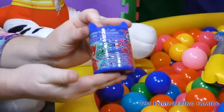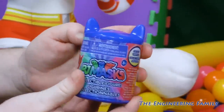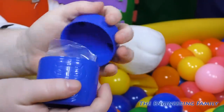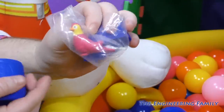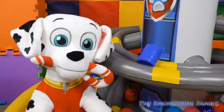Ooh, it says the PJ Masks collectible figurines. I wonder who's in it. Woohoo! Alrighty! Oh, wow! It's Owlette's bird! That was so cool! Hey, Chase, have you found anything yet?